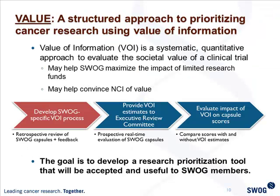This is a study that many of the committees have heard about, especially the breast, lung, and GI committees, looking at how we can restructure our approach to the development of clinical trials within SWOG, looking at value of information to quantitate the societal value that will be obtained if the proposed clinical trial is successful.